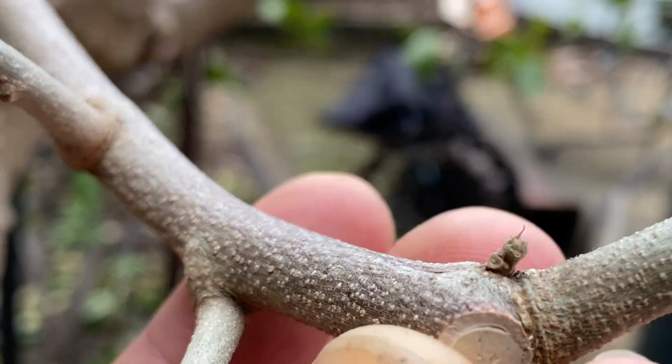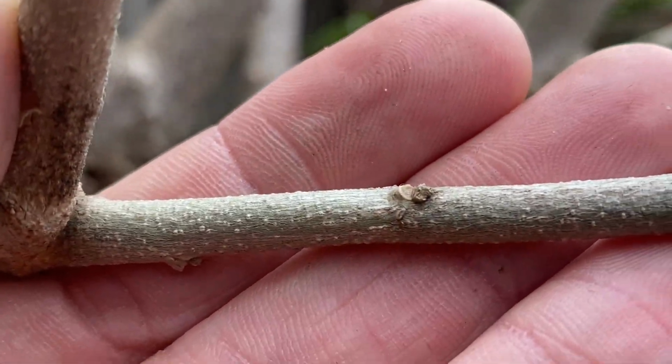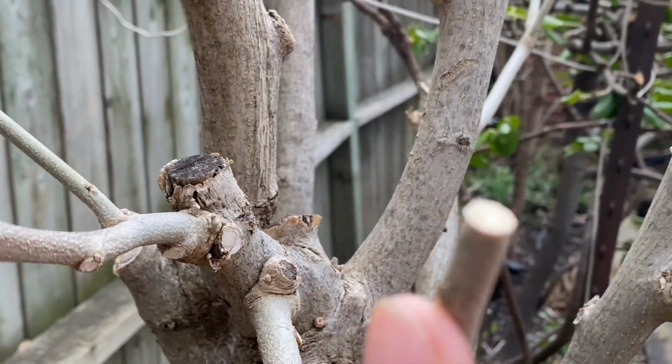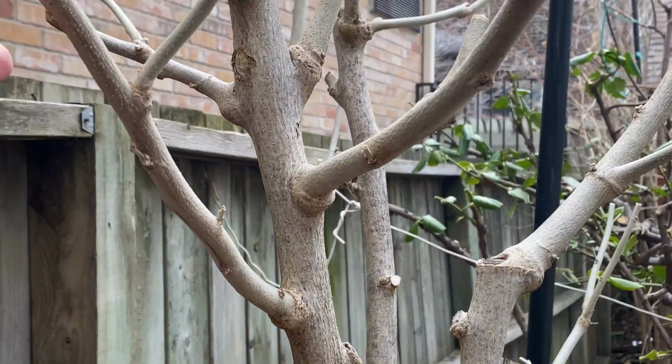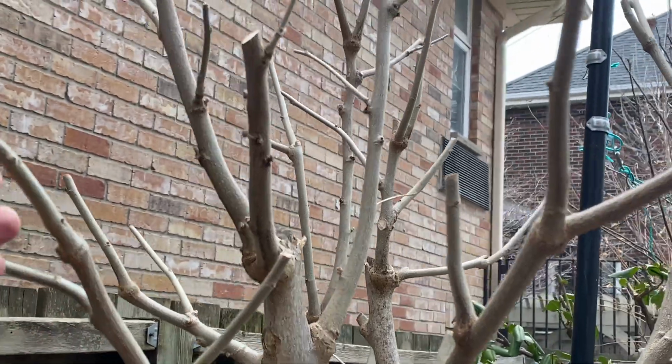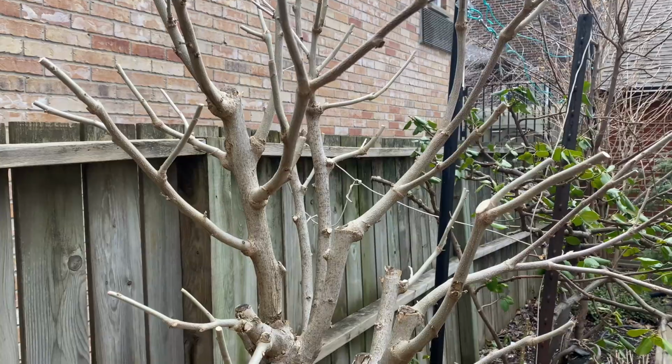So this kind of happens fairly early. And it's all over the tree like that right now. These little knobs are forming. Those are the buds. So I'm thinking probably within the next week, we'll start seeing some leaves coming out of that tree.